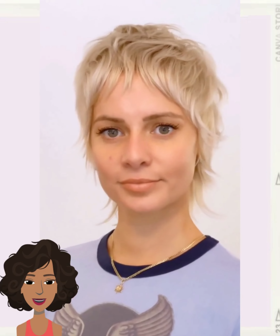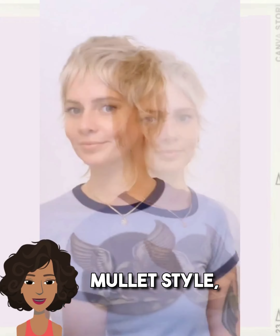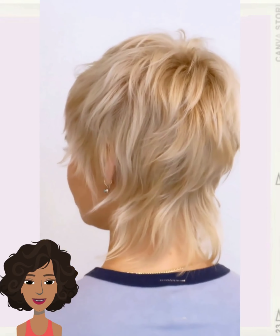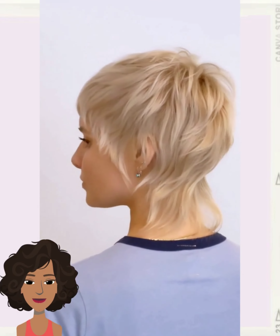Today we're going to be taking a look at some hair transformations. Here we have a pixie mullet style, one of the hottest hair trends that you can see in 2023. Very chic look with this style.